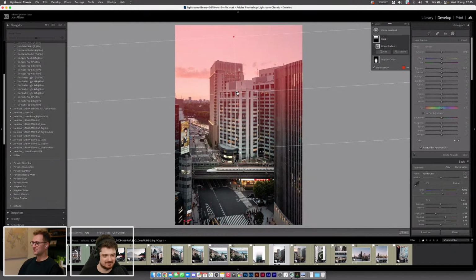Yeah. Okay, so I'm going to do another radial gradient here, and what I'm going to do... linear gradient. Okay. Good spot. It's like, huh? This is awfully linear.